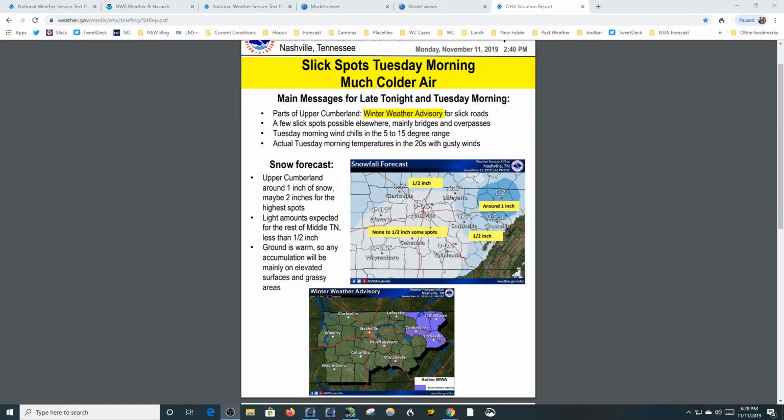It might collect in some grassy spots. You might get it on your deck. So be careful going out on your deck tomorrow morning if you've got to let the dog out or anything. And again, watch those bridges and overpasses.